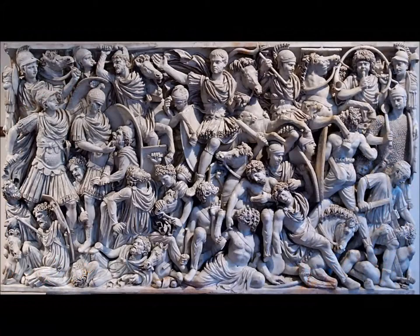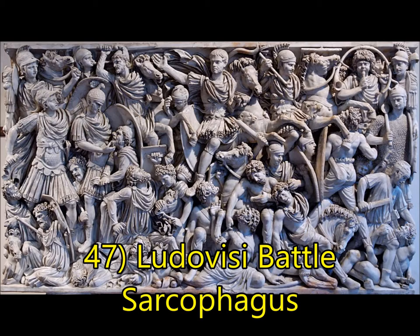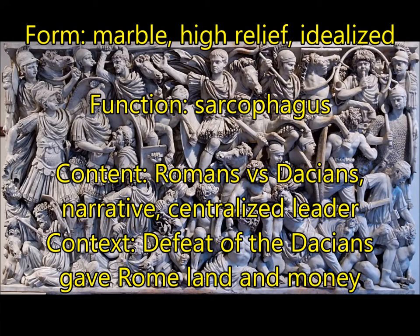Next up, you're going to have the Ludovisi battle sarcophagus. For form, this is again marble. It is a box, obviously, it's a sarcophagus, and it's carved in very high relief. The figures, which are crowded on the front, are idealized when they are Roman, but the content tells us that this is Romans versus Dacians, the bad guys, and the narrative shows the Romans defeating the Dacians.